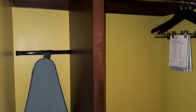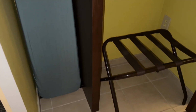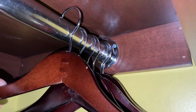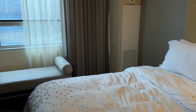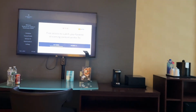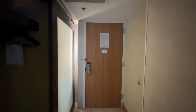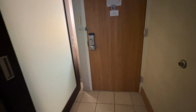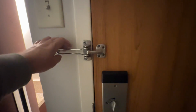They've got hangers with removable hangers, which we love. They've got an ironing board, suitcase holder, removable hangers. And the TV is actually centered between the two beds, which we love. Usually it's just on one side or the other, so that was really cool. They had one of those doors that either closes the bathroom or closes the closet. So just to warn you, because I definitely got bonked in the head at one point.